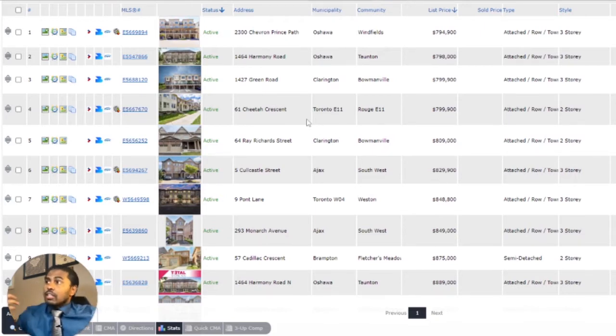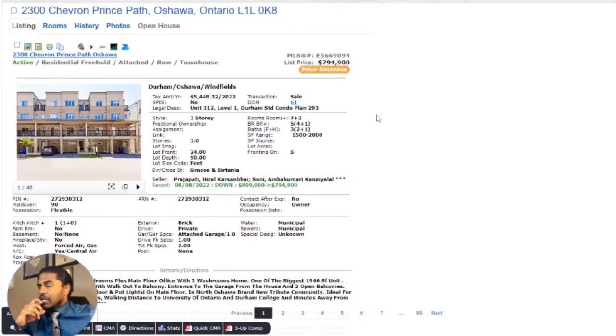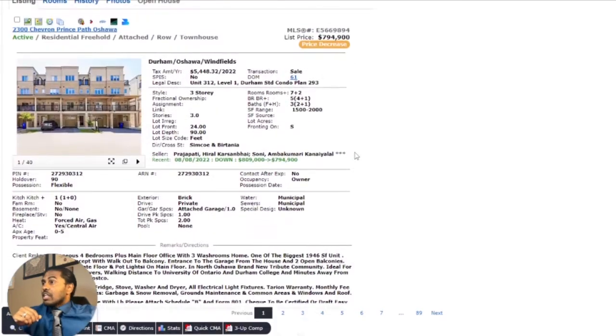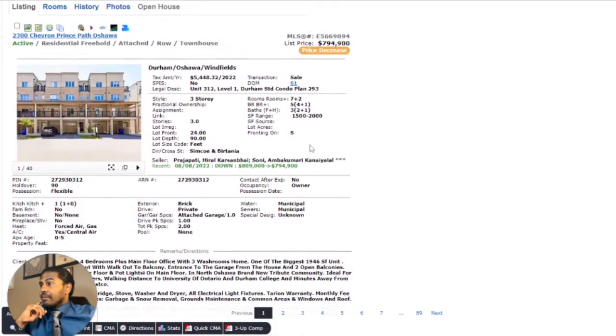Now, let's just take a look at the top of the list here. This is 2300 Chevron Prince Path. It's in Oshawa. As you see, the first thing we see when we look at it is that there's a yellow mark here, which means there's a price decrease. The price is $794K right now. If I go down and check the original price, it was $849K. So that's a $100K drop right there.